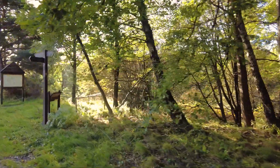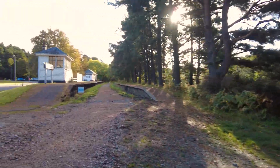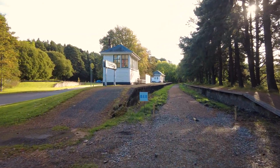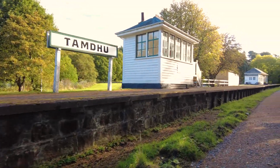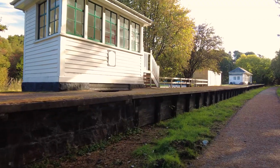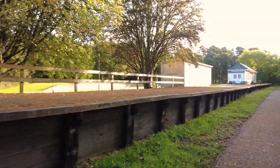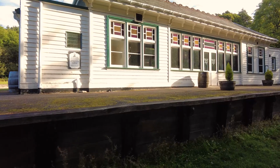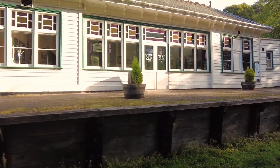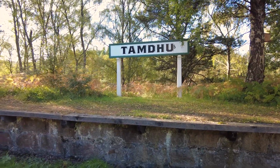Another bit of interest now. You can hear the river down to the right. And we've got another lovely station. Station, so either the distillery had its own station or it's named after the town or the village. We could do with a few more of these stations to break up the monotony of this section. Beautiful. And we're still on the railway.